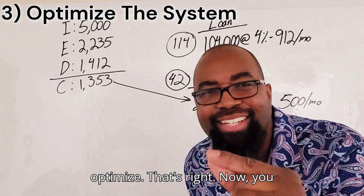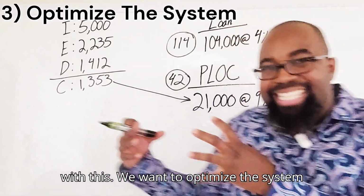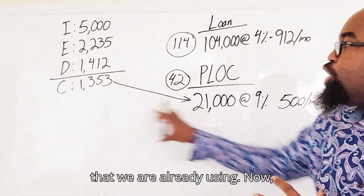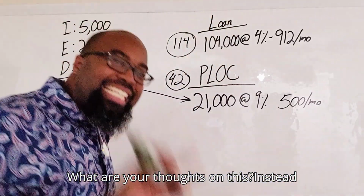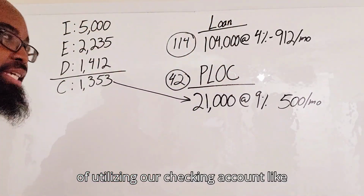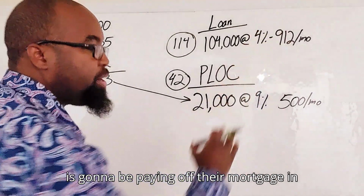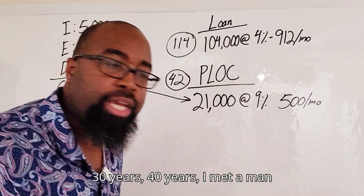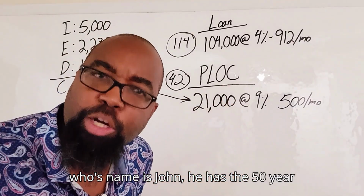Optimize. That's right. Now, you probably already know where I'm going with this. We want to optimize the system that we are already using. Now, what are your thoughts on this? Instead of utilizing our checking account like everybody else does, and everybody else is going to be paying off their mortgage in 30 years, 40 years. I met a man whose name is John. He has the 50-year plan.